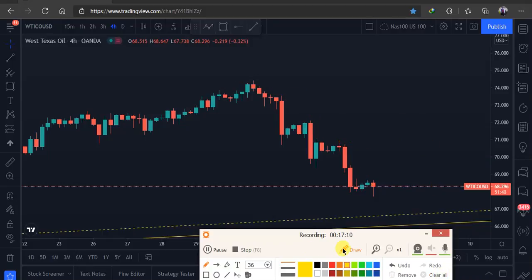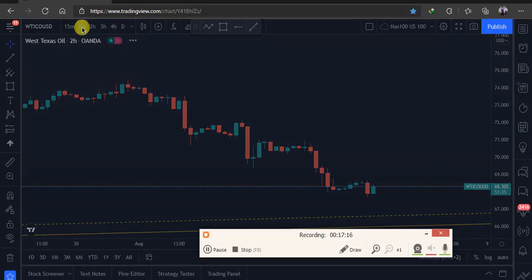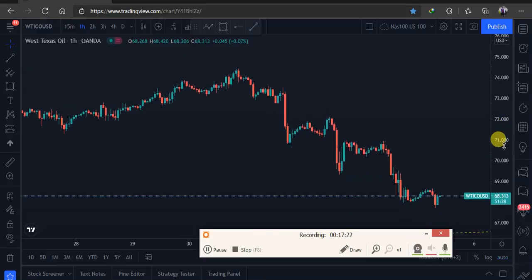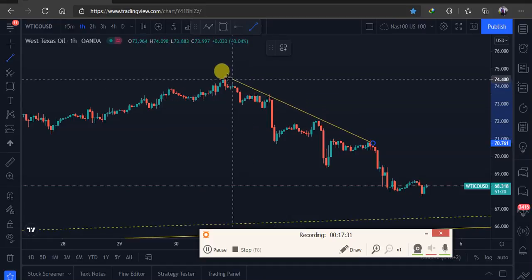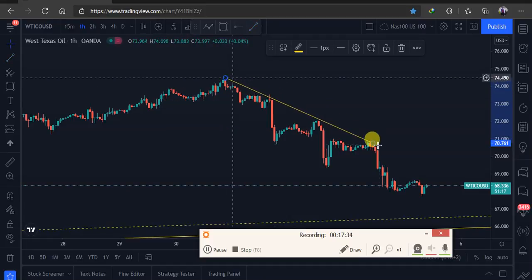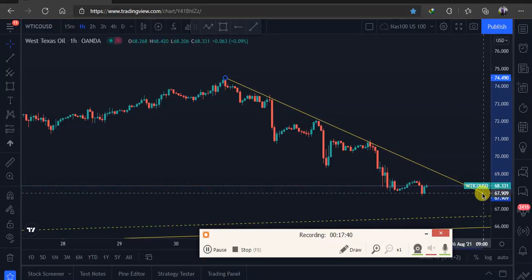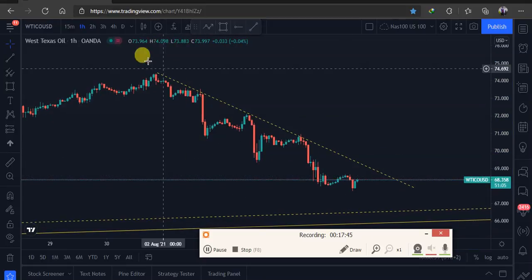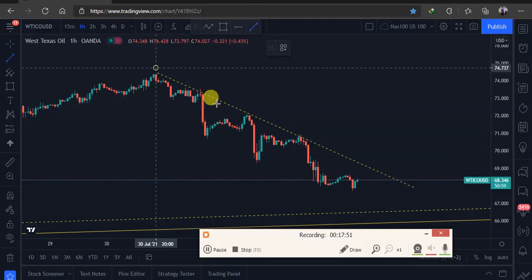So let's do that. Let's try 2 hours, or 1 hour. Let's make this auto. Okay. I hope you can see this. So let's try to connect this. You can start from here. You don't have to start anywhere in particular; as long as you can start anywhere and your line makes sense, it's much better than nothing. That line is perfect because you are not forced to start your line here or here. As long as the line can make sense with whatever you follow, then it's fine.